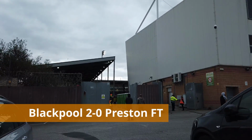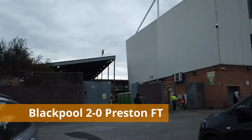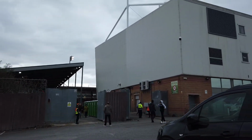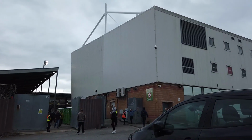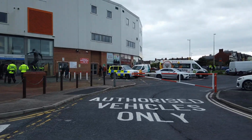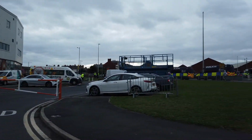That's it, the full time whistle has blown here at Bloomfield Road. I think it's 2-0. Last time I looked, I can't tell. Yeah, Blackpool win. So there you go, Blackpool win against the arch enemies, Preston. So I'm just coming back round again. I'm going to make my way back round to the other side of the ground and we'll see what it's like over there.